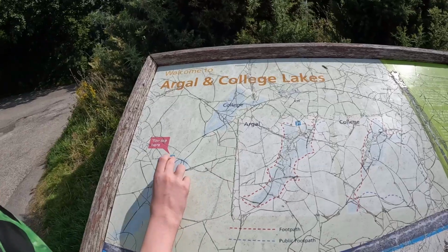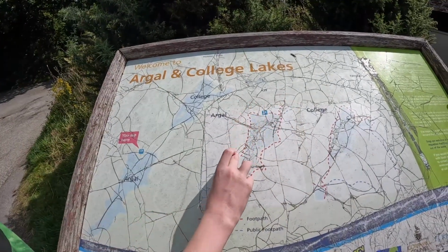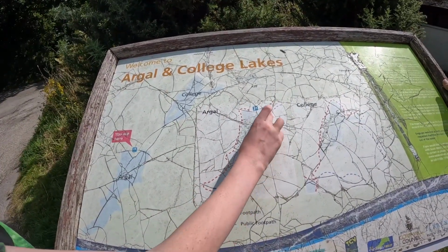This is like the path. We went all the way down here, round and back.